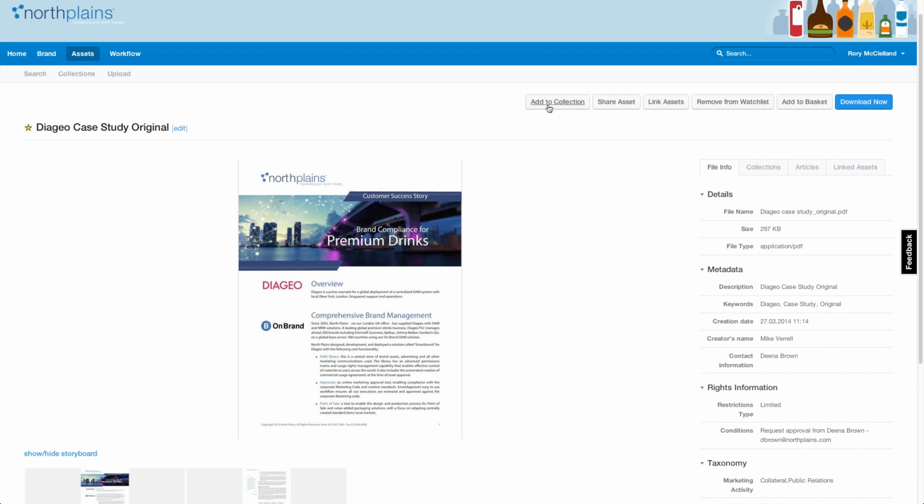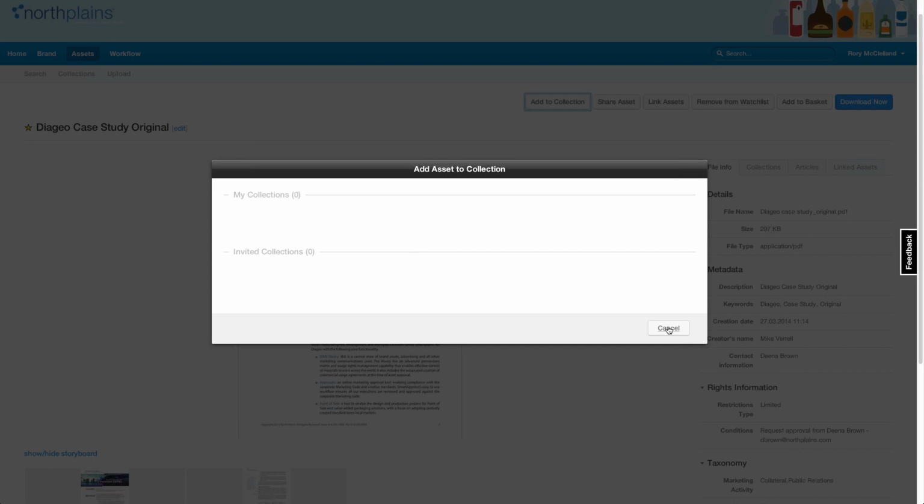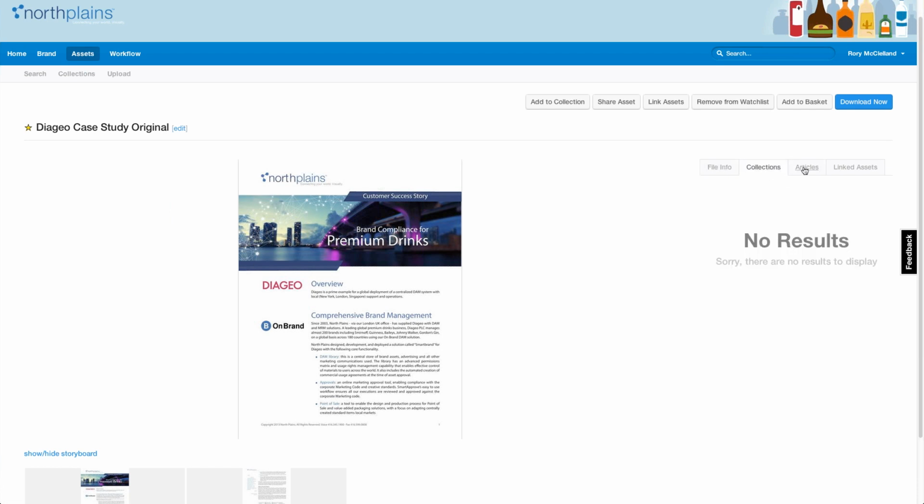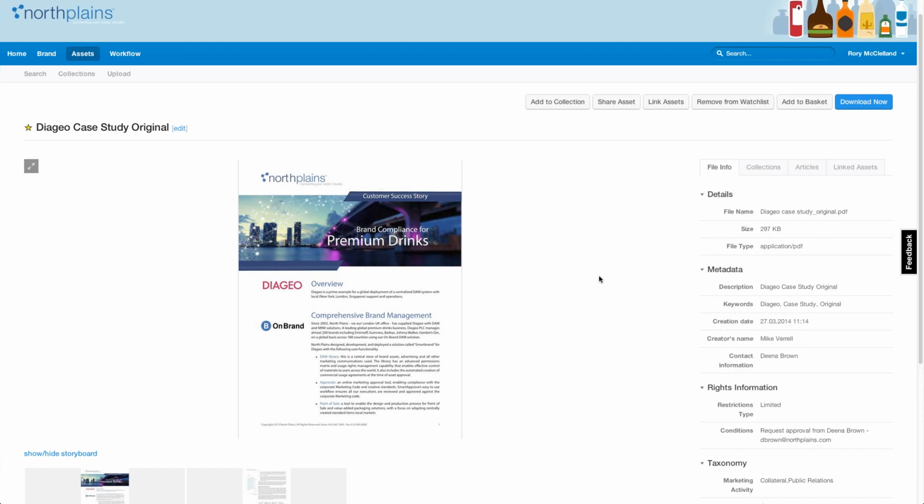The final feature here really is to add to collection. I can create collections of assets. I can add to existing collections, or I can create new ones, and I'll show you how to do that when I jump back to the main asset library in a moment. I can additionally, under these tabs here, see that there are linked assets. I can unlink assets and I can add new ones. I can also see which articles, brand guidelines articles, refer to this particular asset as well. So within a single point of view, I can get all the information I need about this particular asset.